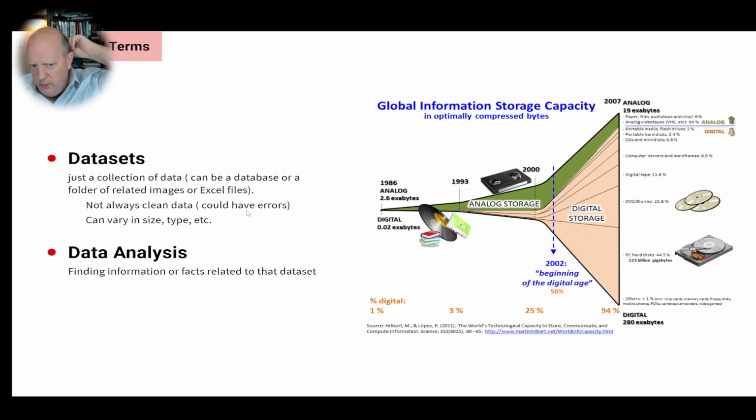This slide goes a little bit more into detail about it. When we really hit the beginning of the digital age in the early 2000s, I bet that this pipe or funnel is considerably bigger than what it shows. Okay? And I've looked at some of these numbers. I have no idea if they're true. Hey, 19 exabytes, 280 exabytes. There's a quote from Google. Hey, we're creating 2 zettabytes a day or something. I don't know if any of those numbers are true. And honestly, it doesn't matter.